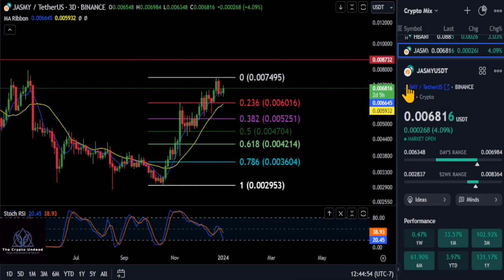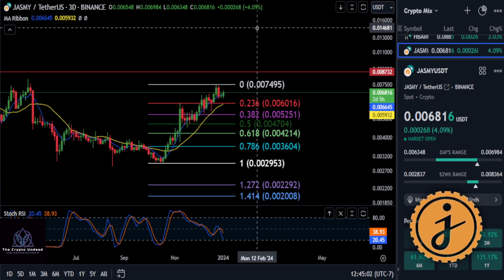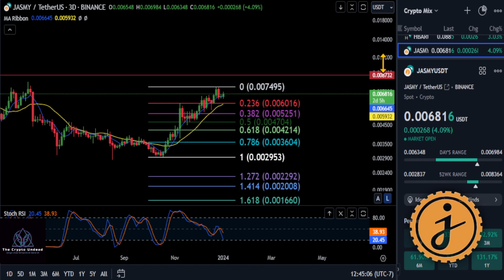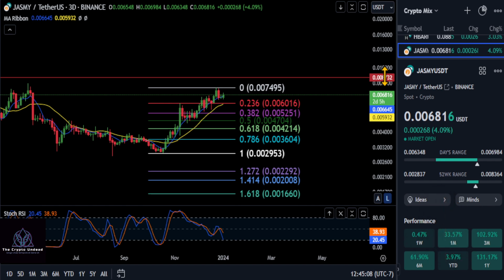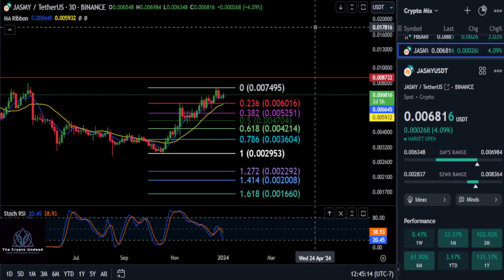All right, everyone, we are going to take a look at Jasmy here. So Jasmy, looking here on the 3-day chart, keeping it really simple here. I don't know where my lines went, but I got to get this fixed really quick here. So I believe the 382 was at 176. So let me get this drawn on the chart.